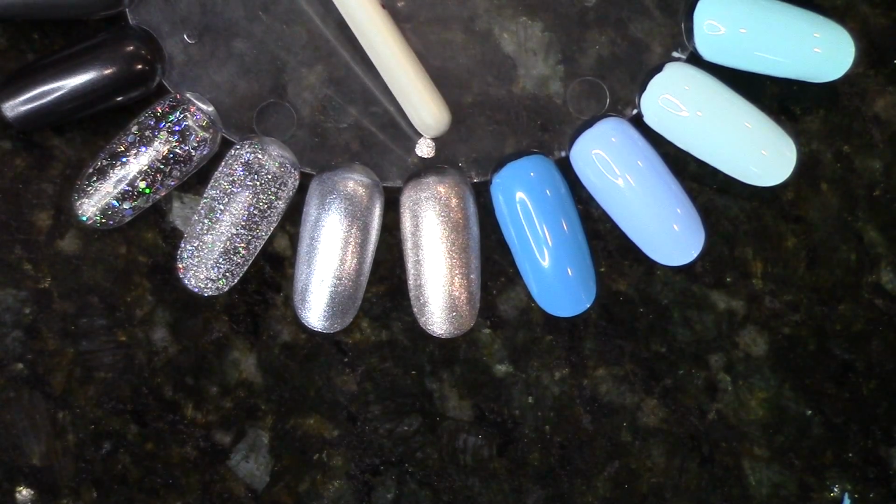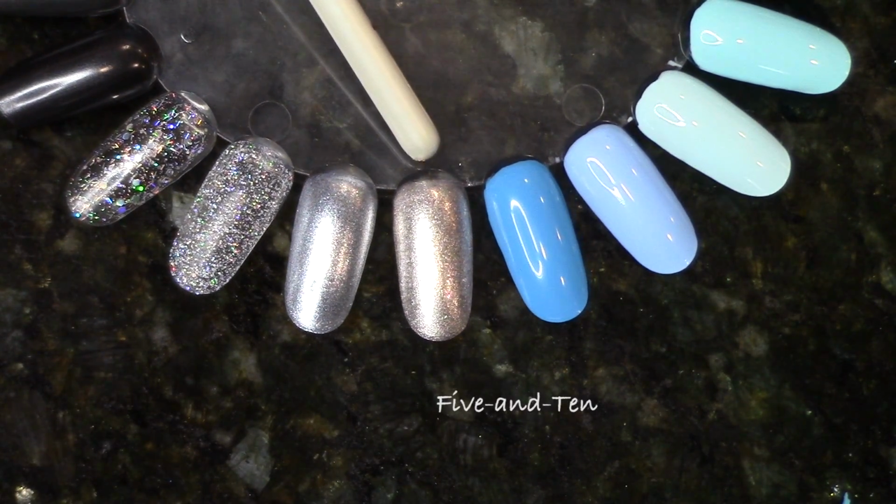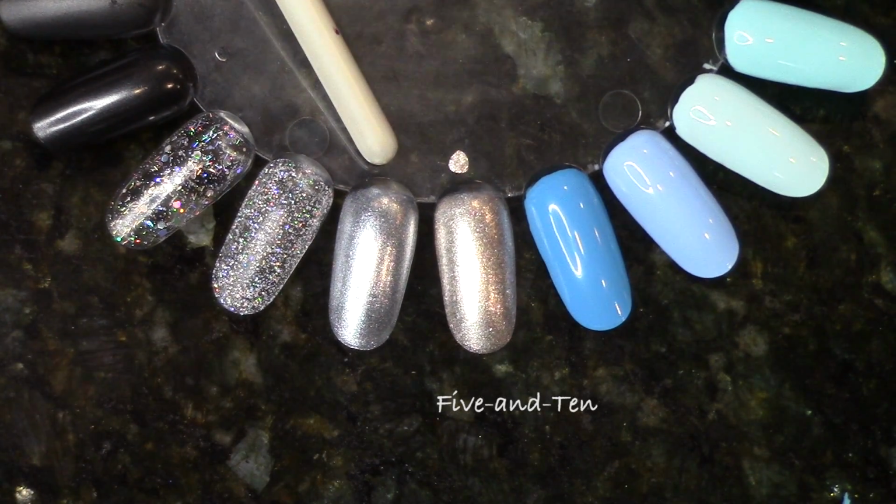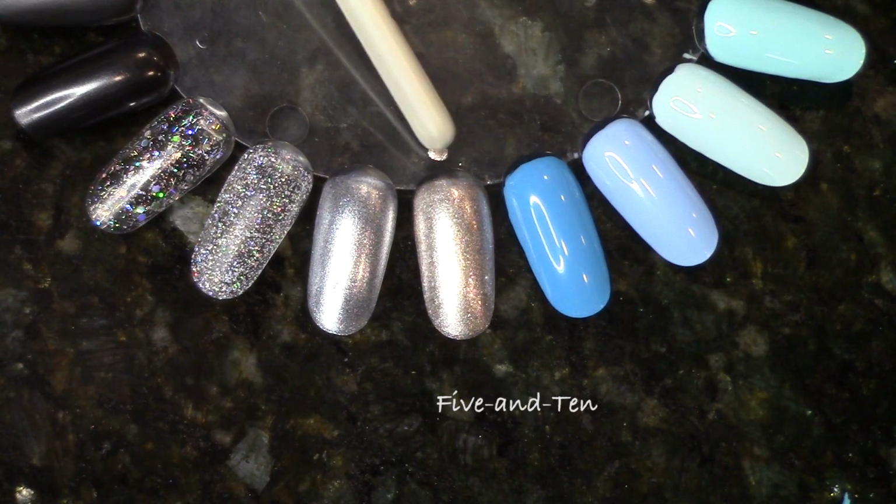Next up, I want to show you a quick comparison for 5 and 10 from this year's collection. This is what I have to compare it to. As you can see, it is not an exact dupe. I just wanted to show you that they are the same idea.